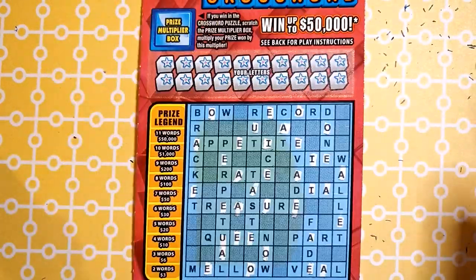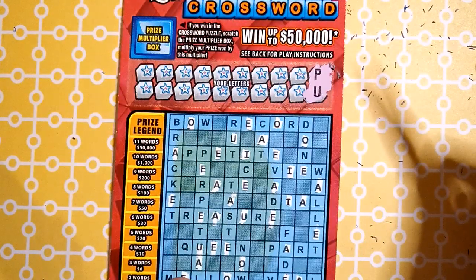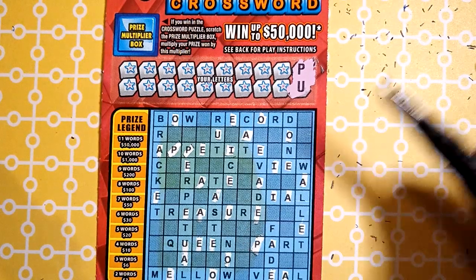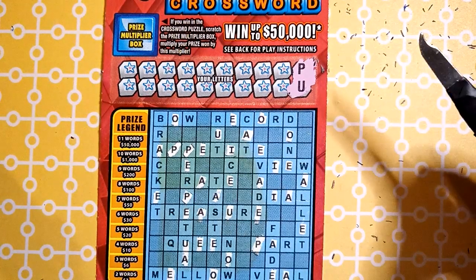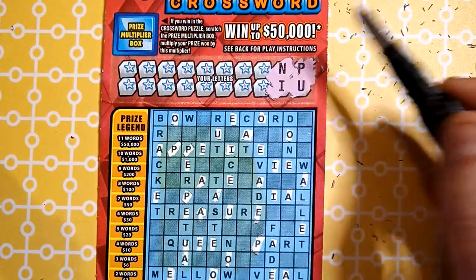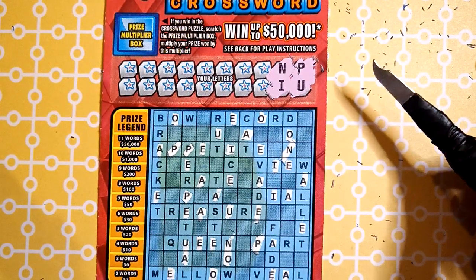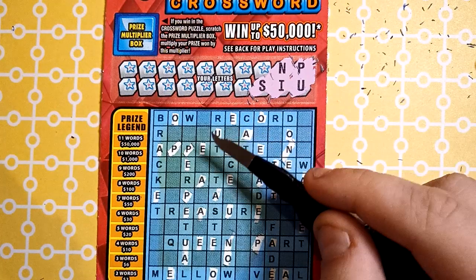Moving on, ticket number 31. UP. Hey there, up in the UP. My favorite casino is in the UP, in Watersmeet, Michigan. Alright, P, couple P's, any more? I, N. Alright, we need that Q for a word. N's are not good.